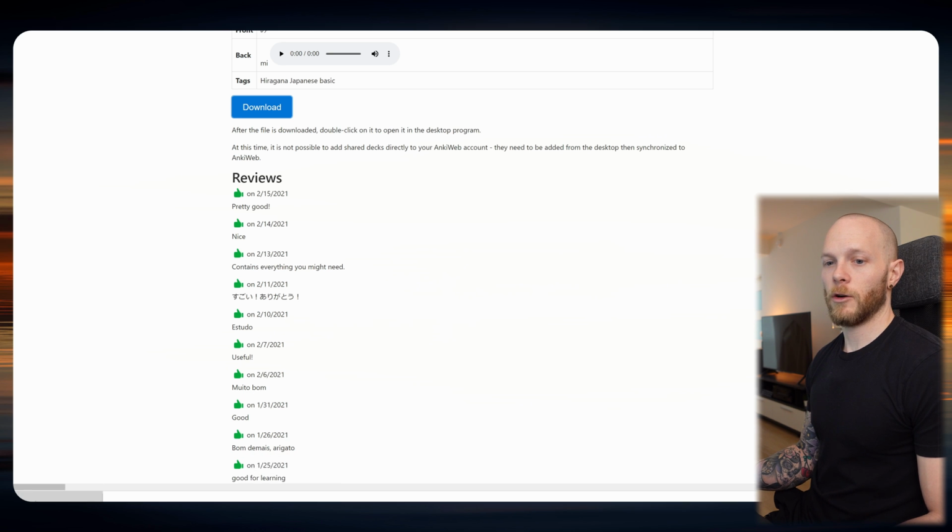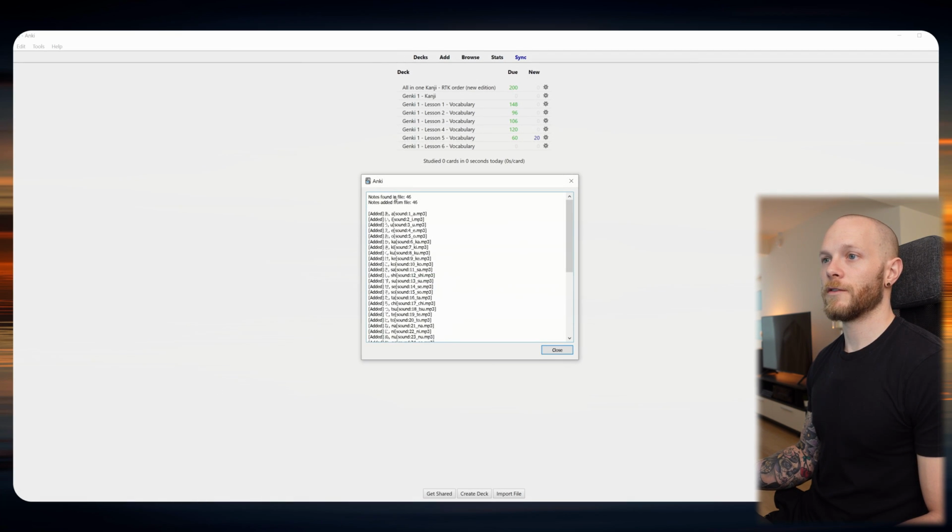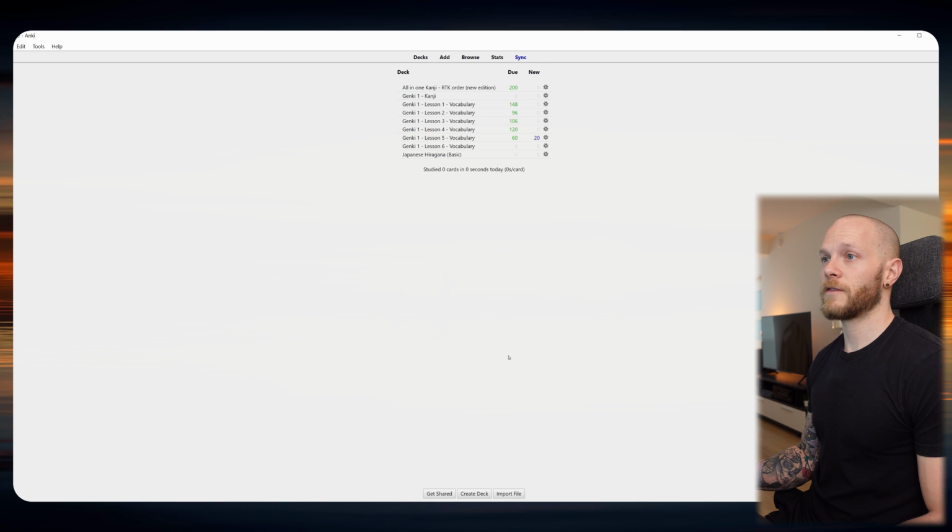And then that can actually open directly into Anki. So just by clicking that, now you can see notes found in file 46, notes added 46, and then it added all these. And then if I close that now, boom, I have a new deck, Japanese basic hiragana. All right, so with this deck here, I can edit the review options here.